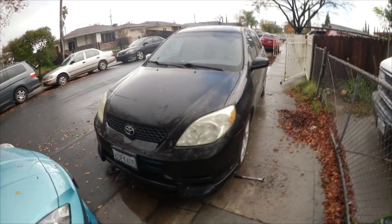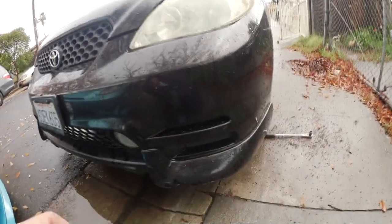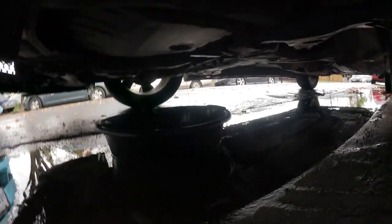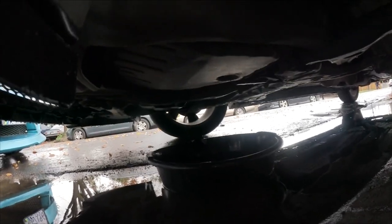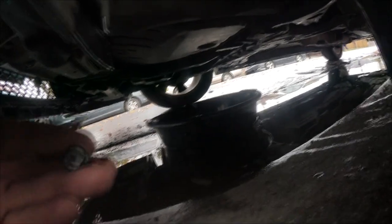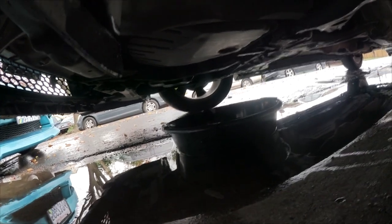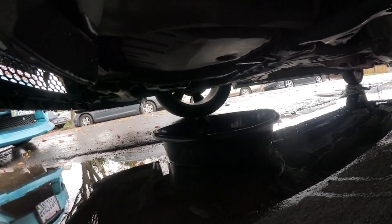Today I'm just going to do a regular oil change and transmission fluid change on my dad's 2003 Toyota Matrix XR. I already went ahead and started draining the ATF. It's only being held on by a 14mm bolt. I already took it off. Just waiting for it to empty out the whole thing.